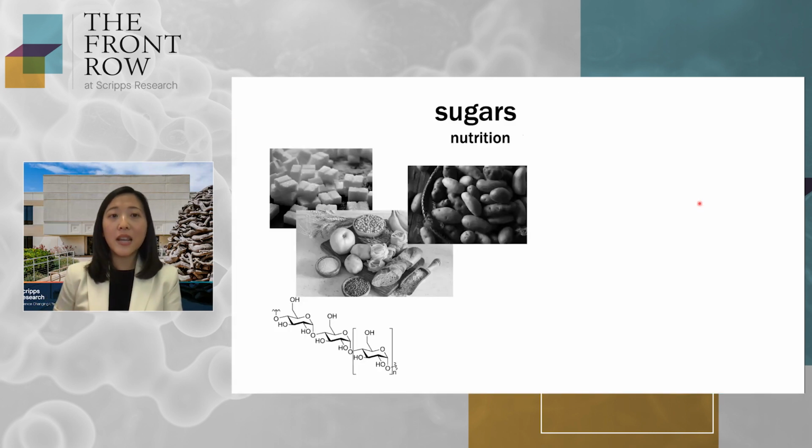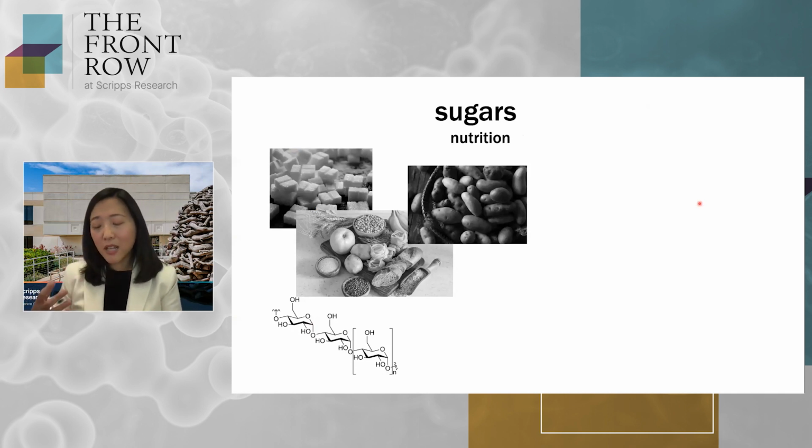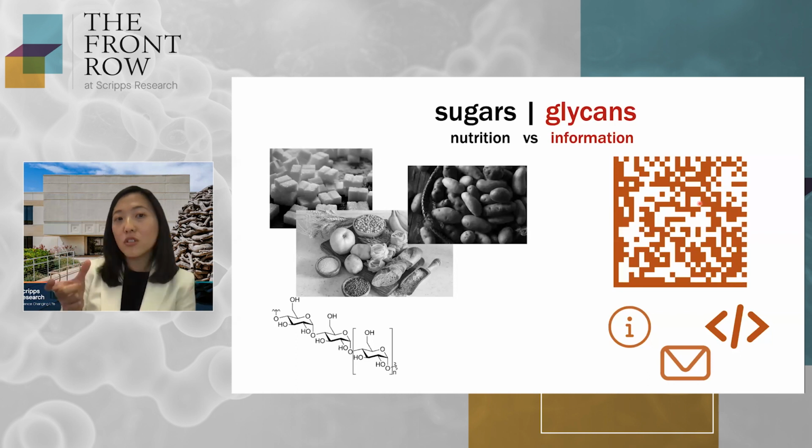The topic for today, however, is really sugars. I think everyone is quite familiar with what sugars are. They are usually derived from our diet. They are our favorite pasta and bread and potatoes. But I'd really like to sort of shift your thinking today into thinking that sugars are also glycans. They're essentially the same thing. We use different names to classify them.